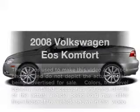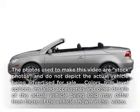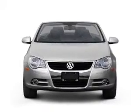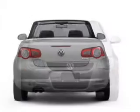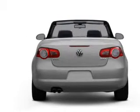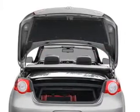Presenting the 2008 Volkswagen Eos. If you're looking for an automobile with great attributes, look no further. With an efficient four-cylinder engine connected to a smooth shifting automatic transmission, premium wheels give a more luxurious look. The anti-lock braking system will keep you safe on the road.